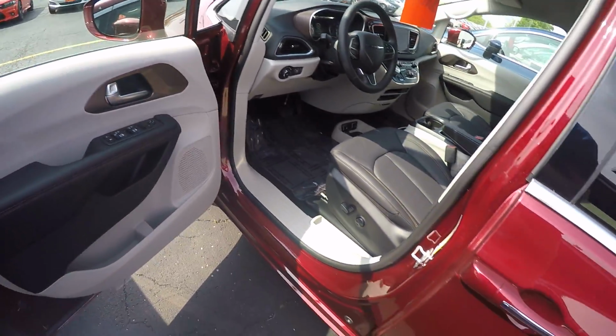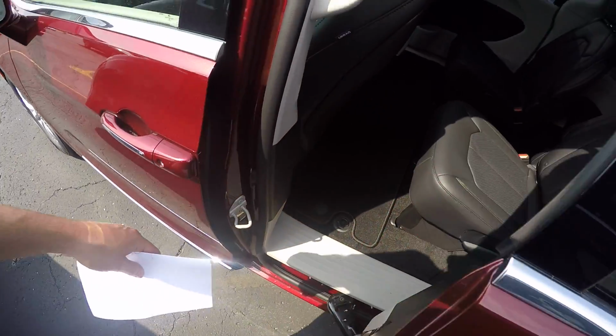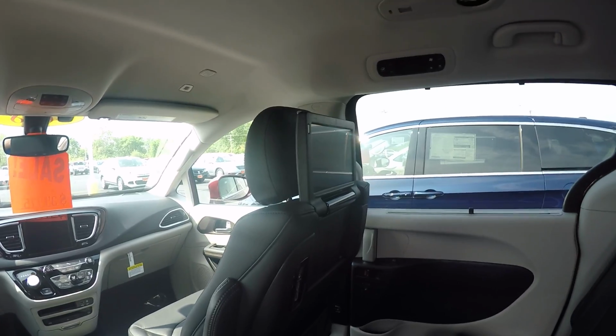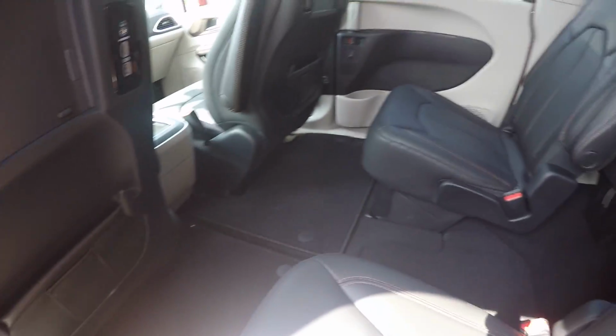This thing's nice. You got stow and go seating here in the back, so the seats go into the floor, same as the very back. For the kids, for the rear entertainment, both seats. Got HDMI, USB for your headphones.